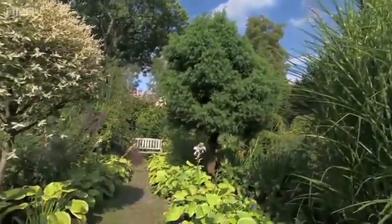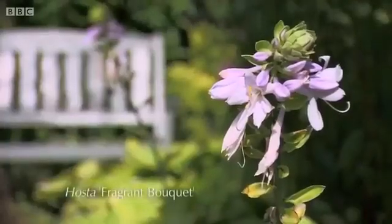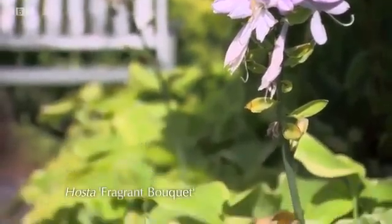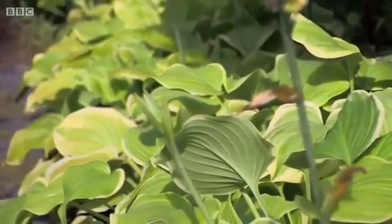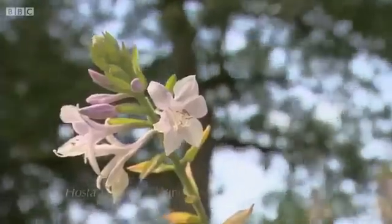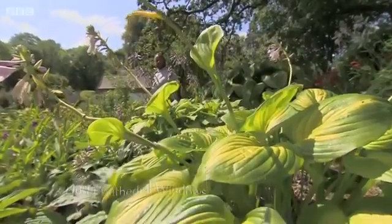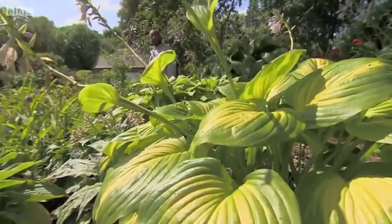I think my favourite hosta is probably Fragrant Bouquet, partly because it was one of the first ones that I became aware was fragrant, and I thought what a great bonus it was to have fragrance as well as a lovely leaf. There are also others. I've got one called Stargate just here that is really pretty. It's got a nice variegated leaf. Hosta Cathedral Windows, there's another pretty one. It's got a lightly glossy leaf and variegated, and again, quite a large flower and fragrant.